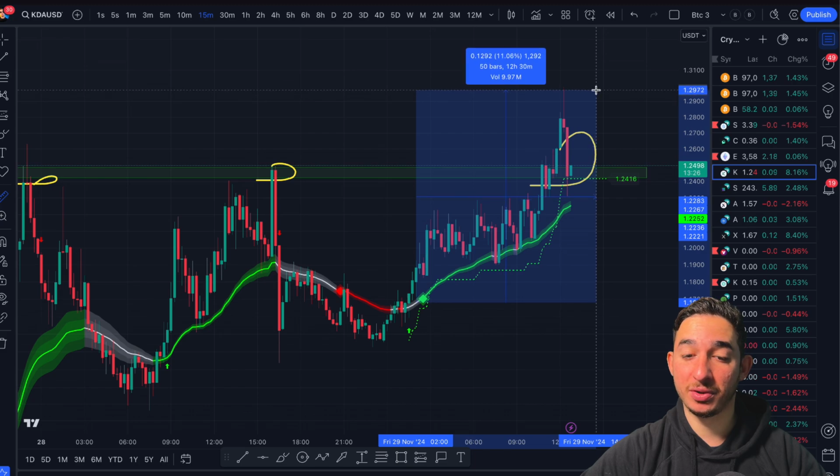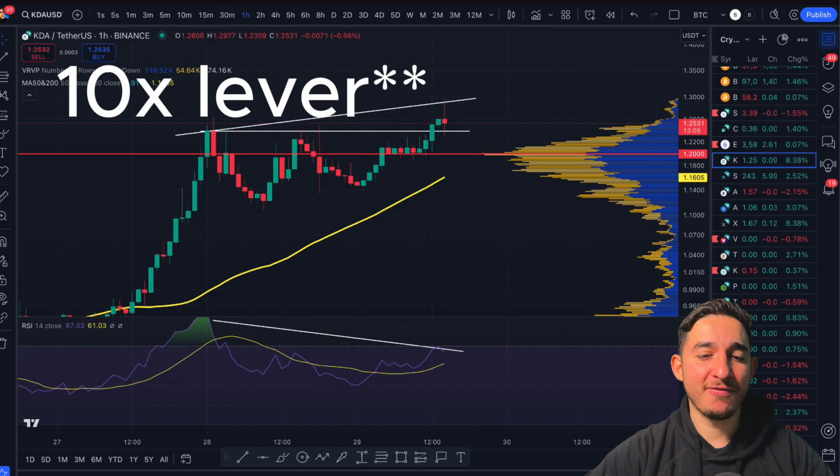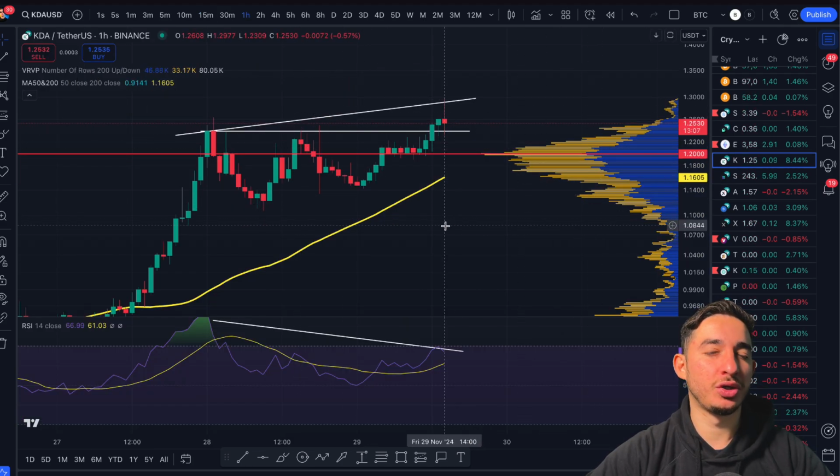And of course, if you would have taken profit at the high, that's 11%. Now, you probably would have been up 100%, which is a nice 2x return.